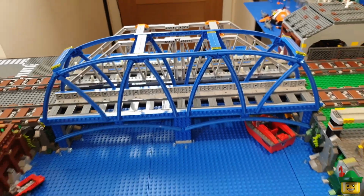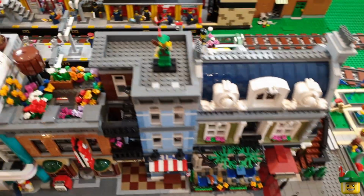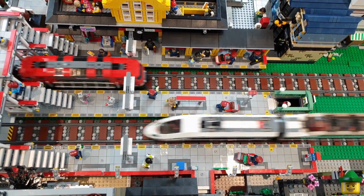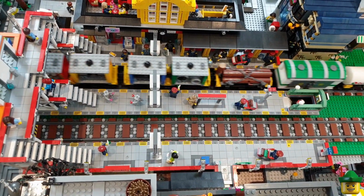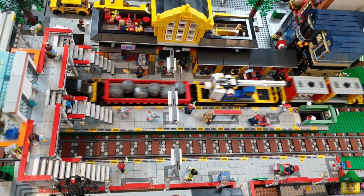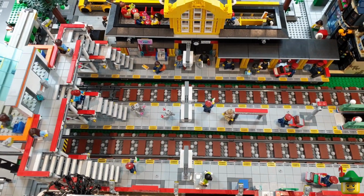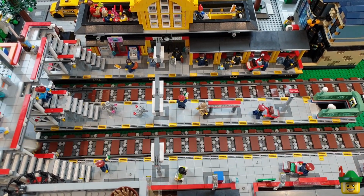Our double bridges. And probably the best view of all is that. Wonderful. 2 trains going through our station. The tram isn't that near, unfortunately, otherwise I'd have a shot of all 3 going through.